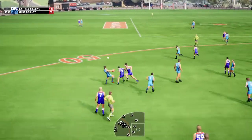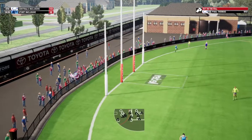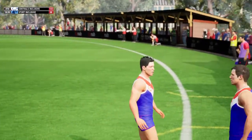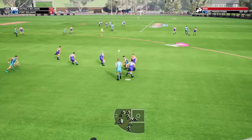Clears the contest, hands it out to open space. Has a man running for him. 12 puts it out on the full. 2 coming off for a spell. Goes with a kick. Electric gets on the end of this.